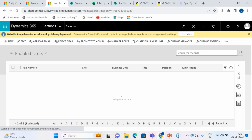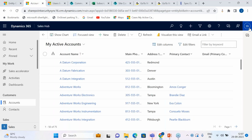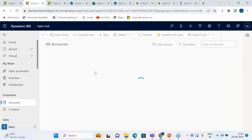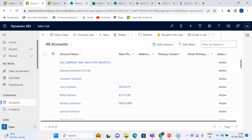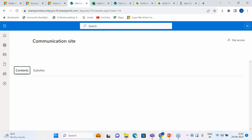So now what are all the records that Samuel can see? So this is the Samuel user, right? Samuel is having organization level access and he can see all the accounts in the CRM of all of the users. The same should be for which the document location has been created. He can see it in the SharePoint as well, right? So the same should now be seen by Beverly as well.